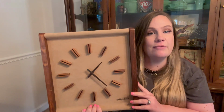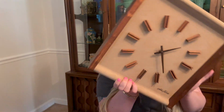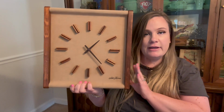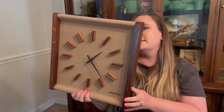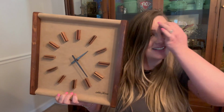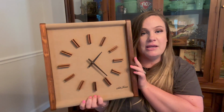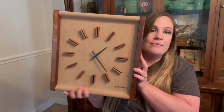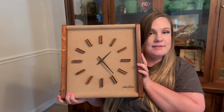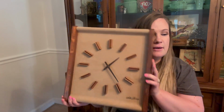I took a really big risk on it because it is battery powered, and I did not know if it would work or not, but it does. We put a battery in and she's going, so that was amazing. This was $20, so thank goodness that it works, because I would have to find a way to get it fixed because it would not be worth my money if it wasn't working. But I just figured somebody's gonna love this, so as much as I want to keep this, I'll probably list it on Etsy.